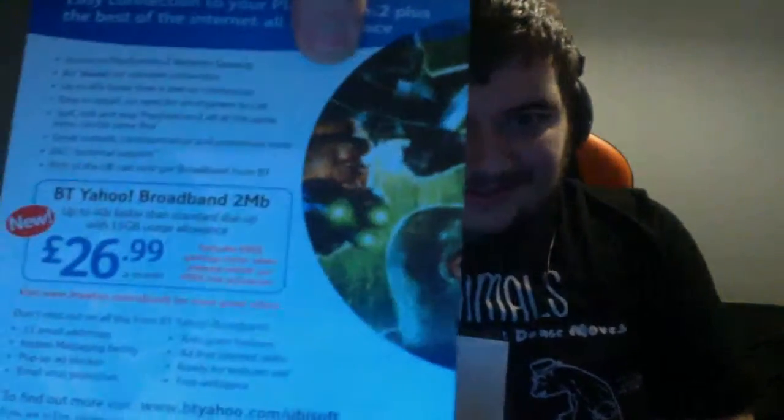I already own Pandora Tomorrow from this series, so I decided to pick up the Splinter Cell Chaos series. This was about 60 cents, and oh my god, I love this. I love this bit of advertising material. 2 megabyte broadband, $26.99 a month. I have around about 50 megabyte down, and I spend $7.50 a month. How times have changed in about 10 years. I know I said 15 years, but this was 2005.